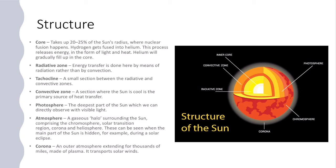But anyway, the convective zone is a section where the Sun is actually relatively cool compared to the rest of the star, and is the primary source of heat transfer. The photosphere is the deepest part of the Sun which we can actually observe with visible light, probably using a telescope, obviously.